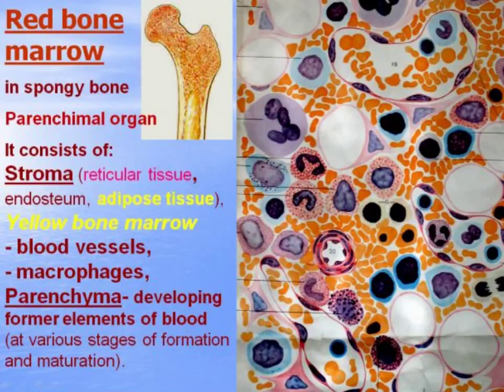Stroma also includes blood vessels like arteries, the branches of arteries feeding the bone, branches for capillaries and especially sinusoid blood capillaries, very large, more than 30 microns in diameter, filled with blood containing mature formed elements. The wall consists of endothelial cells with many fenestrae and intercellular clefts, and basal membranes sometimes absent, so the mature formed elements can go through the capillary wall and be transported to the periphery.